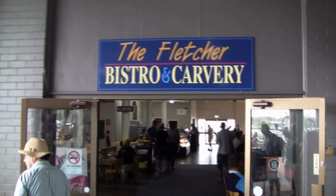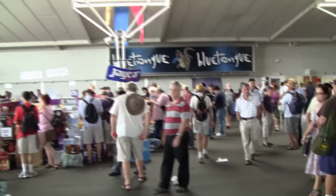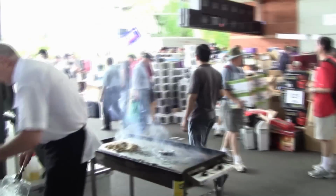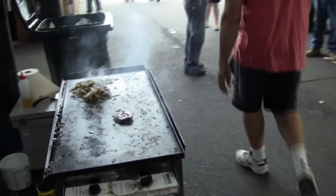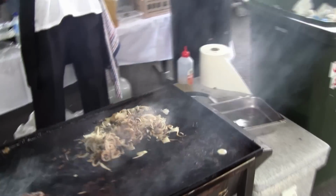Of course is the bistro and carvery where everyone comes for a snack. More than just the geeky goodness of this place is the opportunity to catch up with old friends, people that you haven't seen for years, maybe people that you've never actually met. They come from different states and you can meet them for the first time in a lot of cases. It's a nice looking steak, a load of onions, smells wonderful.